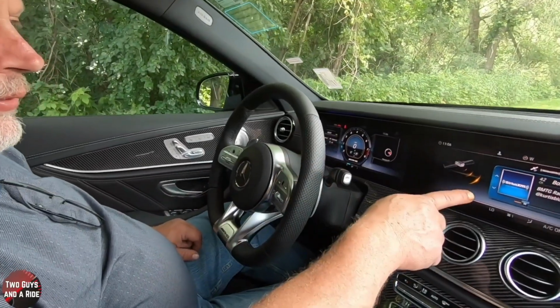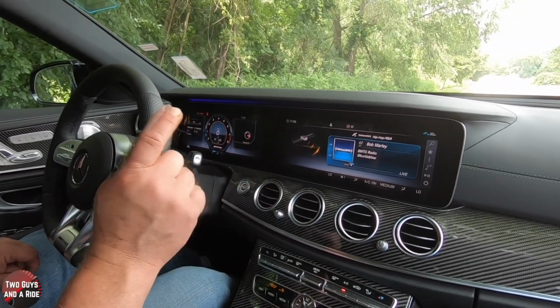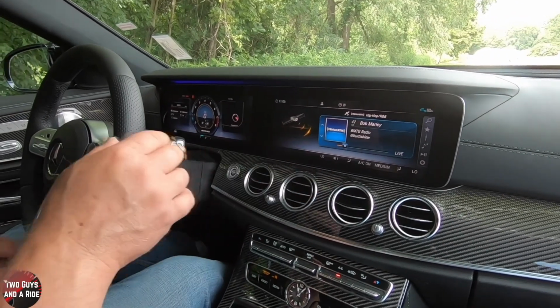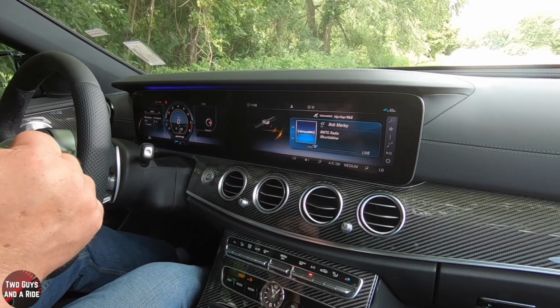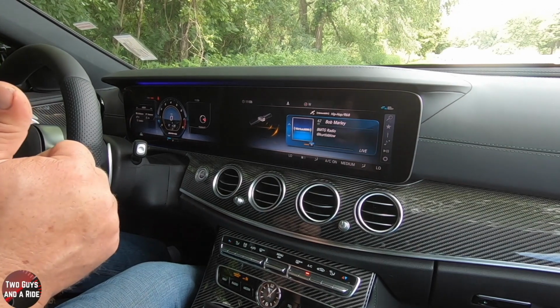All right, moving on over to the infotainment screen. This is a Burmeister surround sound system. Beautiful sound in here. It is, again, a 12.3 inch screen. It does include Apple CarPlay, Android Auto, Bluetooth, AM FM radio, HD radio, and also Sirius XM.